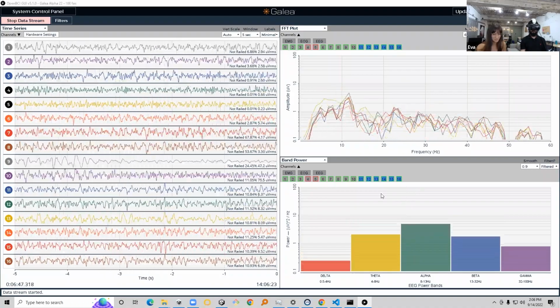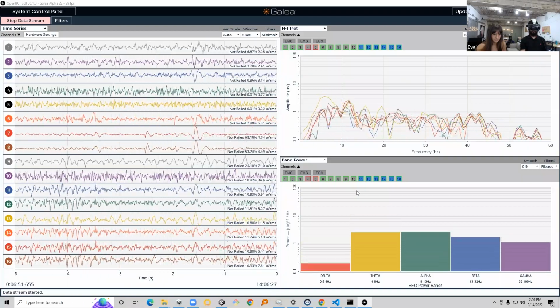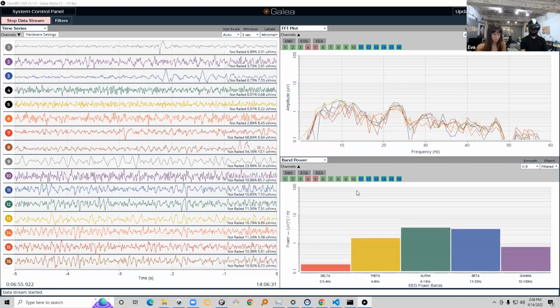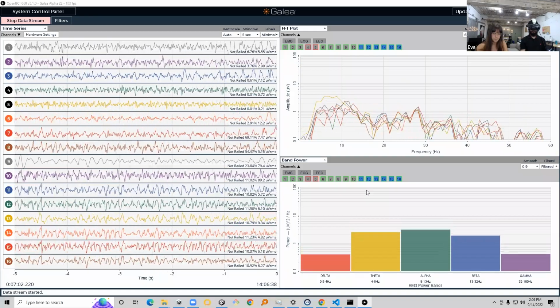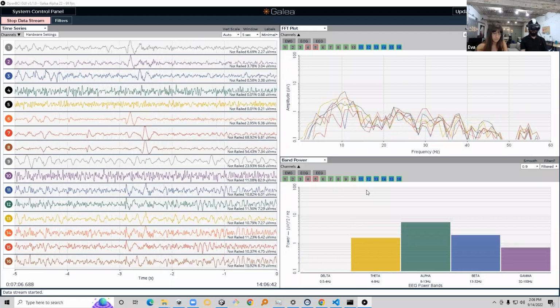So this is what we tied to the particle effect earlier, so that when the alpha band wave increased, the particle effect became more active. That was just one example of how this type of data can be used to augment a scene to be actually responsive to your brain activity in real time.